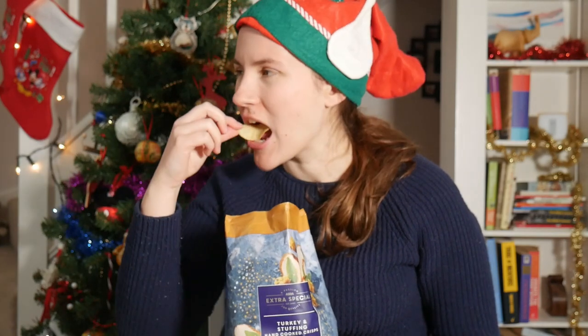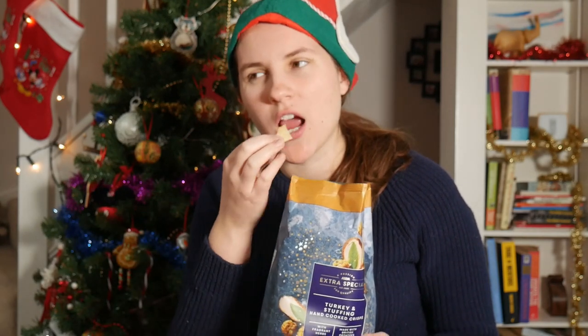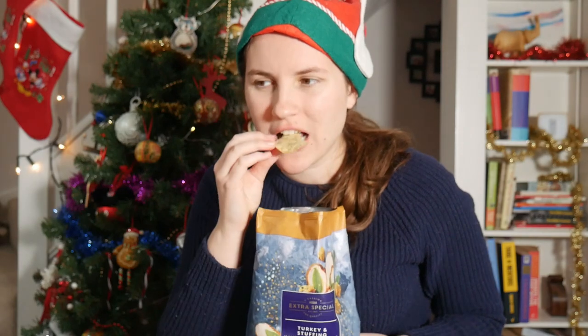The flavor is actually subtle enough that I don't mind it as much as I thought I would. It does have like an aftertaste of turkey and stuffing, which is kind of weird, but it's not overwhelming to the point where you're like, this is disgusting. It's kind of just weird, but I can get on board with it. And it kind of doesn't even taste like turkey and stuffing once you keep eating it. You're kind of just eating a chip with some random seasoning. They're definitely salty.